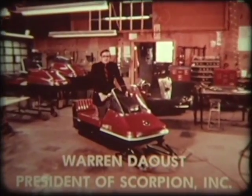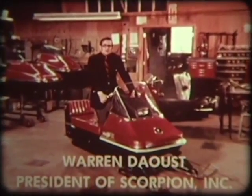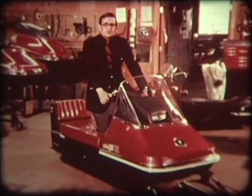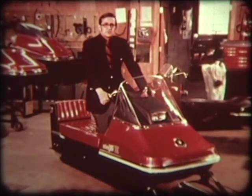You've seen the results of the tests. The absolute proof is now in that Scorpion is the superior machine for 1972. Not just superior in 2, 4, or 6 ways, but we feel superior in every way that makes a snowmobile perform. We did not build these machines for the professional racetrack. We built them for you, the consumer, to use and enjoy. So now, meet the big red ones for 72.